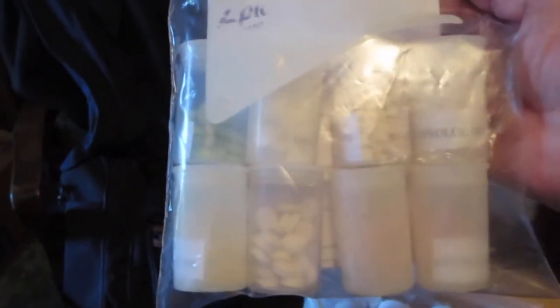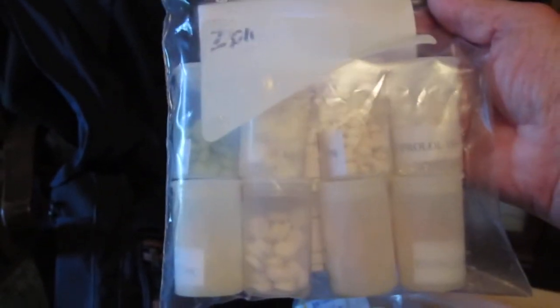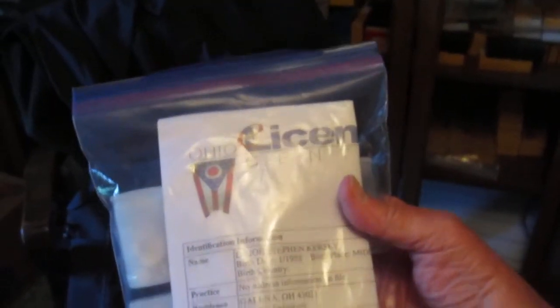And I filled this bag. Each bag has a full supply of drugs for the 20 days I'll be over there, plus a couple of days spare should I have to hang out in the airport to get home. And then I have a copy of my Ohio medical license.